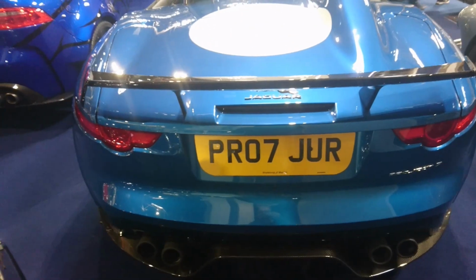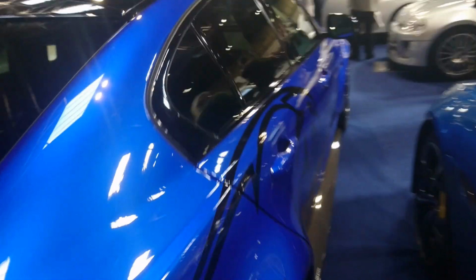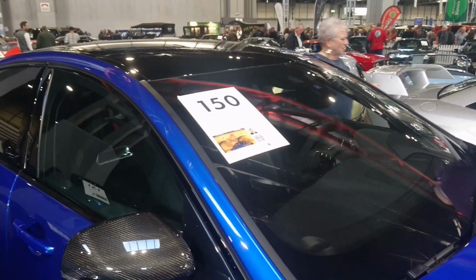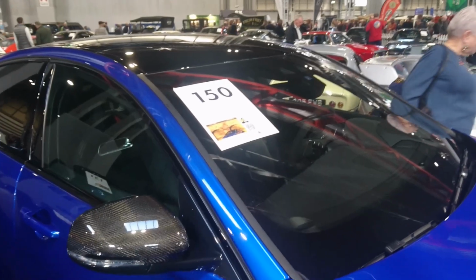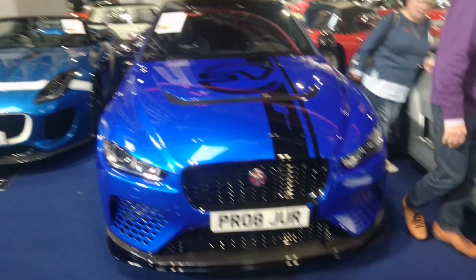Excellent. I would like to have a go in an F-Type. I would be scared to drive this one because it's a bit too valuable. And then these have got consecutive plates on them. This is an XF, I do believe. Yes, 592 horsepower, 106 miles from new, 90 to £100,000. I wonder why the F-Type's more valuable than that. Answers in the comment section below.